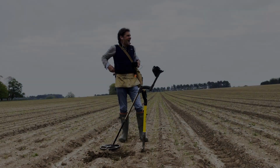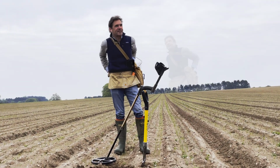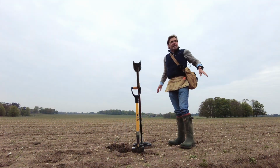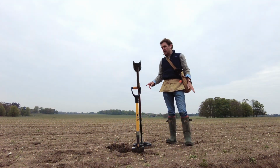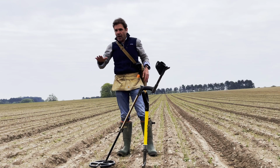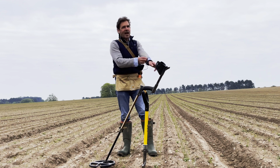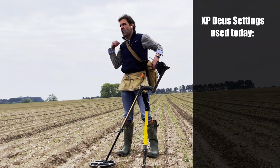Well, it's an absolutely perfect morning and we've come somewhere a little bit different. Hooray! This is lovely. I came here the other day but they were spraying it so I couldn't get on it, annoyingly. The ground's a bit harder than it has been. It's been quite soft recently and therefore it couldn't be better. I'm really looking forward to it.